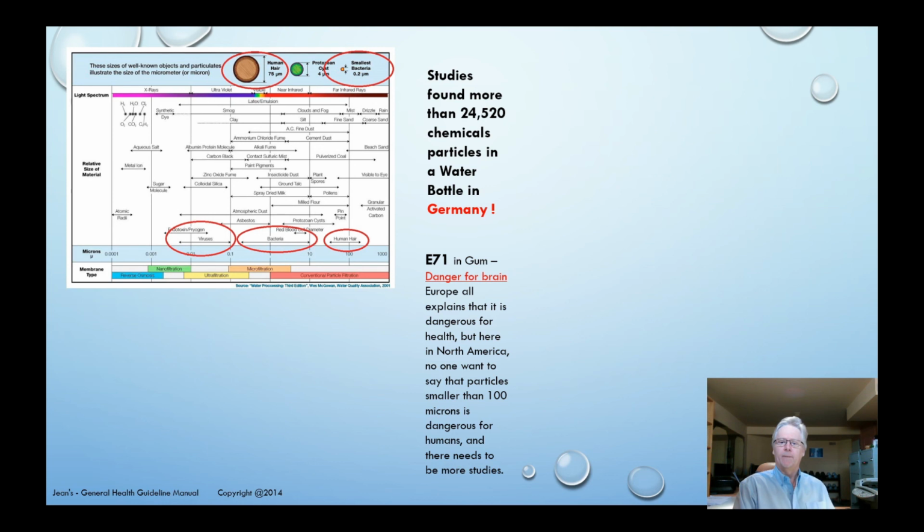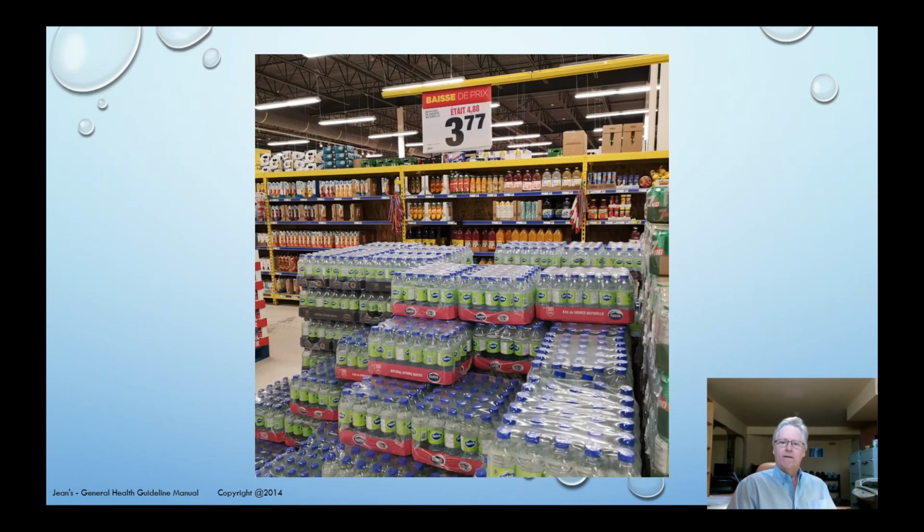Dangerous, huh? But here in North America, for anything smaller than 100 microns, we don't hear anything about it being dangerous for us, or that there's any problem. But you still find over 3,200 particles below 100 microns, and there's no problem. They'll sell it to you on the shelf. It's easy to see when certain stores sell 24 bottles of 500 mL water for 3.77. Rock cheap. The thing is, there's even more leaching if you look at it this way.